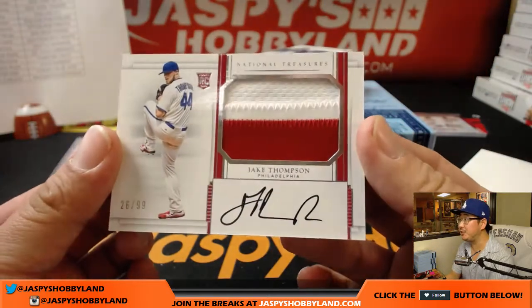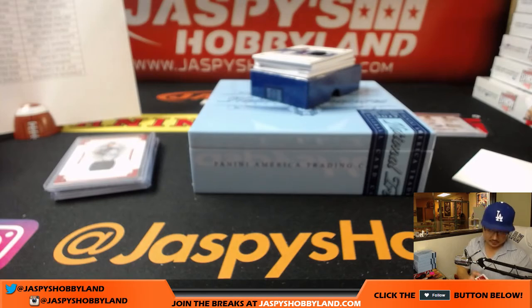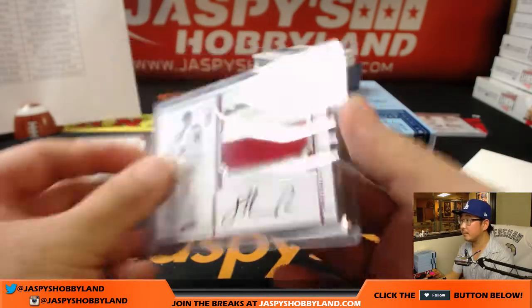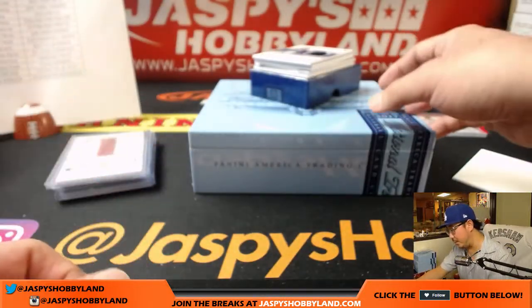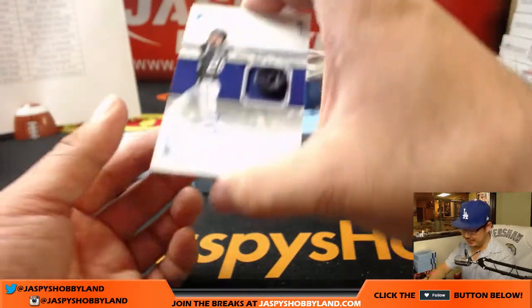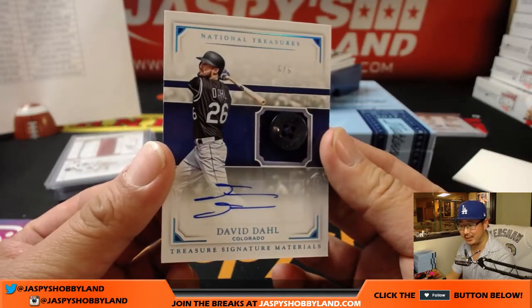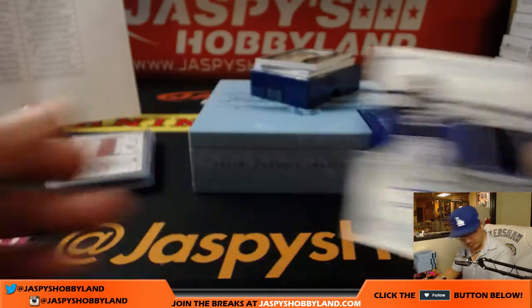/99, Jake Thompson, two color patch and auto. 26/99. Another Philly going out to Chris Wilson. The button, 6 out of 6, right on the button, and an autograph. David Dahl, Colorado Rockies, Jared Perez. Nice button, man. I love those. These are really cool.